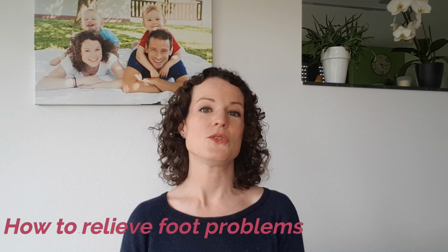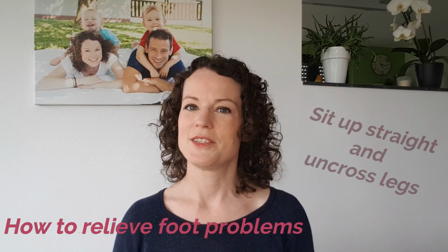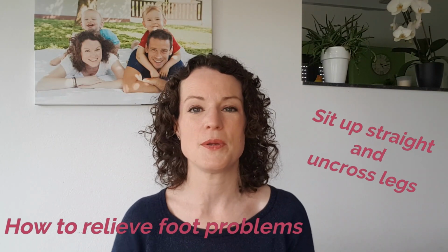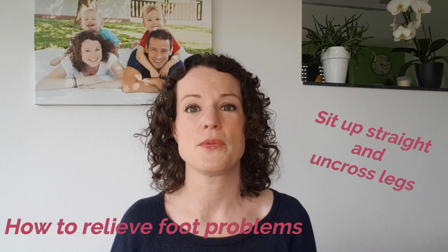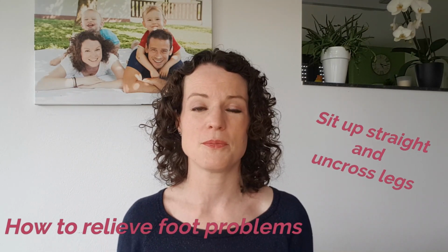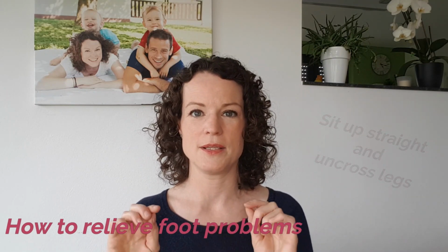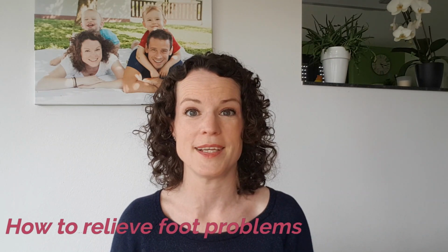If you are sitting a lot during the day, then check your posture, sit up straight. Don't cross your legs. Crossing your legs is probably one of the worst things you can do, because you're actually trapping the blood circulation, which is even worse for the bottom of your legs. I know it's comfortable, but please try to remember, maybe put a note around your desk, say, don't cross legs, and then you'll think about it more and be more aware of it.